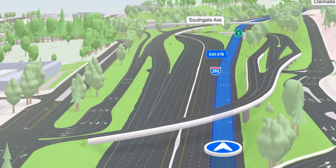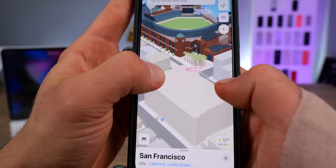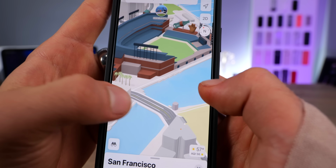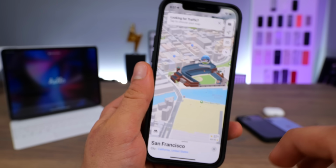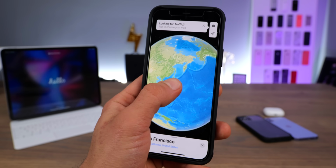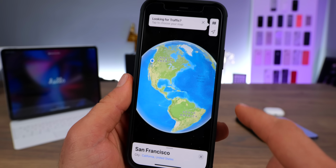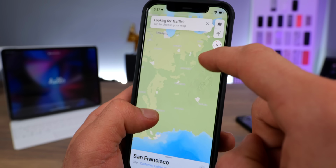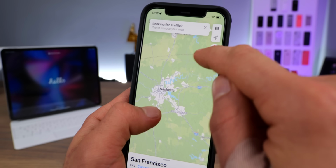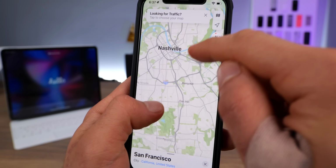Now, if we enter the 3D mode here, you can see that buildings are now modeled out with color, and they'll actually reflect moonlight, sunlight in ways that Apple Maps has never been able to do before. Now zoom all the way out and you've got yourself a globe view now, which is very detailed, topographical as well. Apple really has done something wonderful here. I love how detailed it is, so you can explore the world and all of the new detailed waypoints. Not only does it make navigating easier, interface is better, just all around more beautiful.